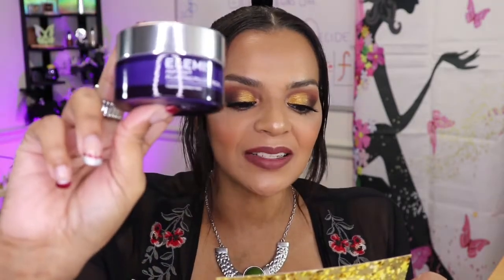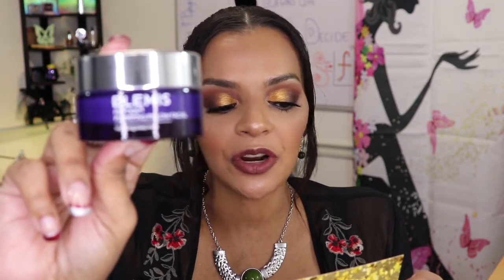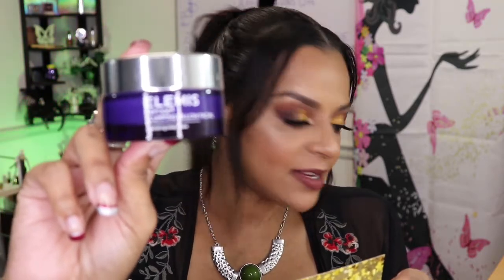Okay, let's see. Elemis Peptide Plumping Pillow Facial. This super cooling, there you go. What did I say? It's cooling. This super cooling gel mask glides onto the skin, creating a biomimetic veil that is clinically proven to lock in moisture, leaving skin looking younger and feeling plumped with moisture upon waking. Retail price $65. That's really awesome.